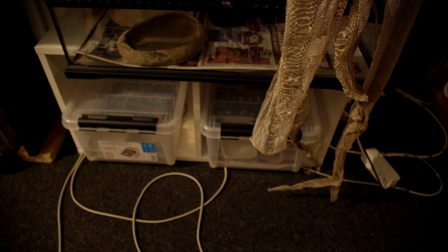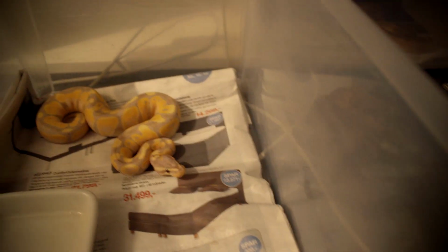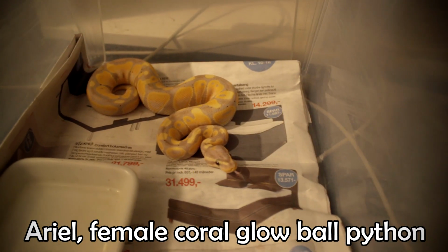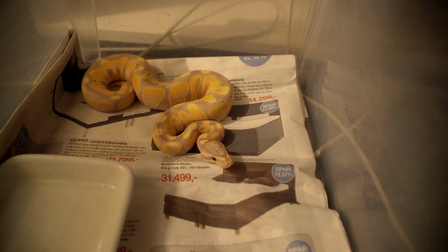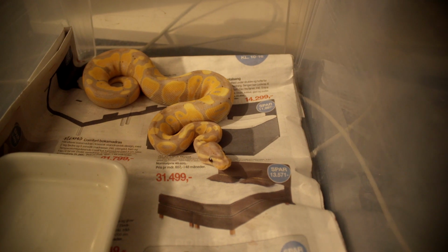Moving on to this setup, I say that we start from the bottom and then work our way up. First box. Who could this be? Oh, I already see like a tiny nose in there. Let's see. There we are. Hello, beautiful. This is Arrow. She's my coral glow. She is so magnificent. I love this girl. She's just the most beautiful thing ever.